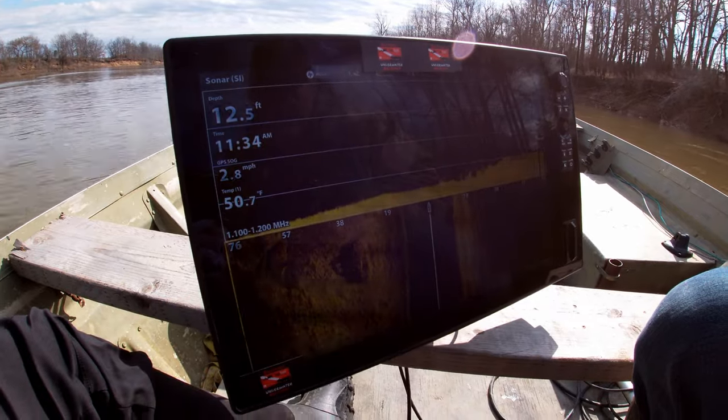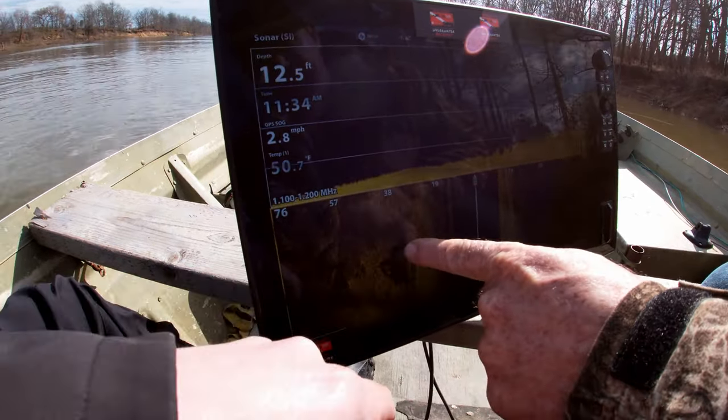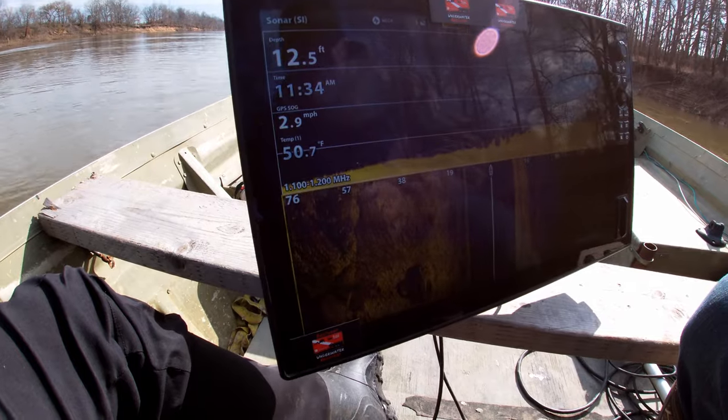That is a car, bro. There. Look at the shadow. Yeah, you can see the hump. Yep, that is a car.